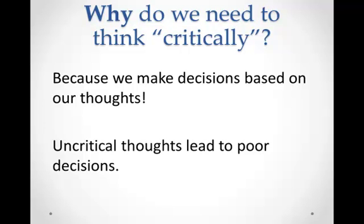Way back in 1941, Edward Glaser proposed that the ability to think critically involves three elements: an attitude of being disposed to consider in a thoughtful way the problems and subjects that come within the range of one's experiences, knowledge of the methods of logical inquiry and reasoning, and then some skill in applying those methods. So it's not enough to just have the knowledge, you have to be able to have the skills as well.